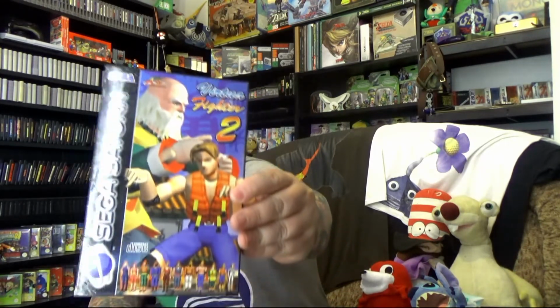Another £2.99 game was Virtua Fighter 2, which I've never actually played. I've played Virtua Fighter 1. My brother had it when we were kids on the Sega 32X. And the manual for this is in great condition too. The disc is present and in nice condition. The box itself is in good condition too. There's no real problems with it.